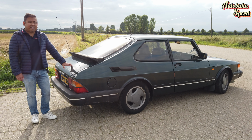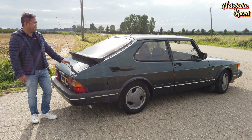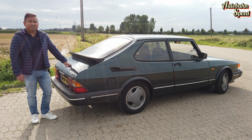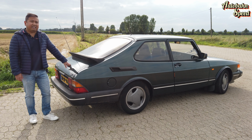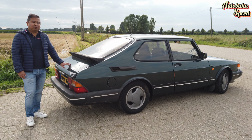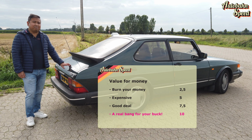But besides that, I would say you get quite a lot of car for your money. You get a unique car, you can put your children at the back, you can put your luggage if you go to Spain. It goes quite fast and it also drives comfortable. So it's actually quite a bang for your buck for the price that you pay for it. They're like 5,000 euros second hand. You can even get them below with higher mileage and probably a little bit more maintenance. And maybe 6,000, 7,000 euros in good condition. Then I would say it's quite a decent buy. Quite a good buy actually. So yeah, it's a bang for your buck, 10 points.